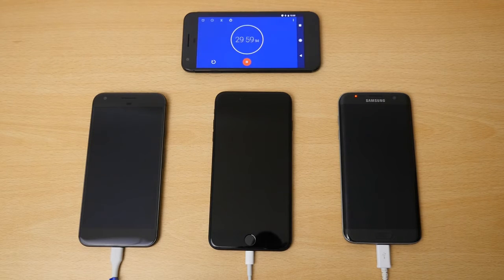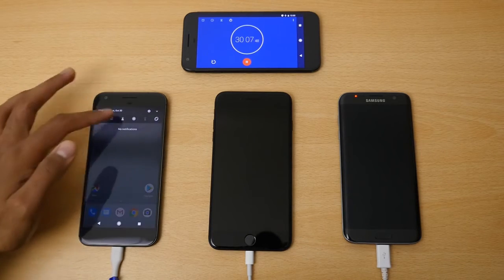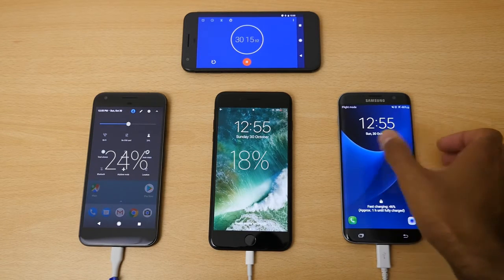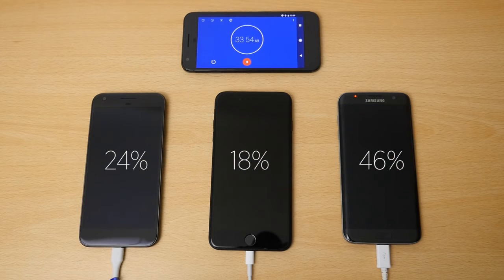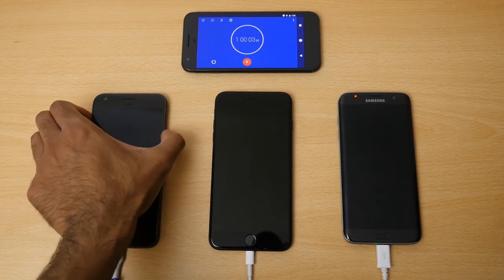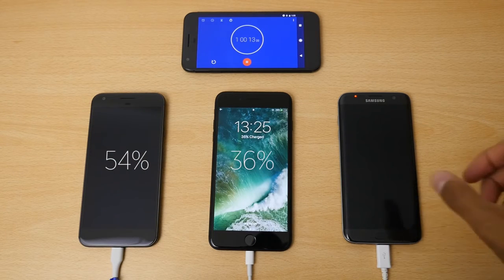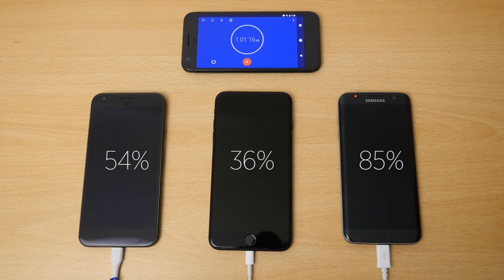So at the first half an hour stage, looking at the Pixel XL first, we are at around about 24%. The iPhone 7 Plus is at around 18%, and taking the early lead is the Samsung Galaxy S7 Edge with 46%. So pretty much double what the other two have. Now speeding right through to roughly about 1 hour, having a look at the Pixel XL once again, 54%. The iPhone 7 Plus is at roughly around 36%, and the S7 Edge 85%. So very impressive here from the S7 Edge.